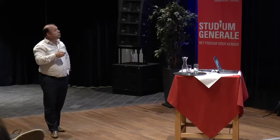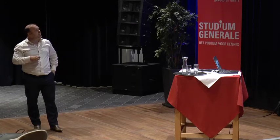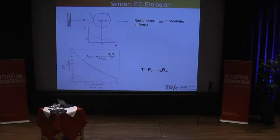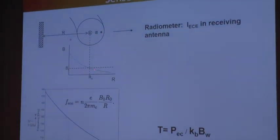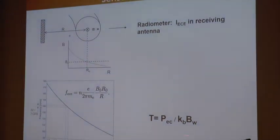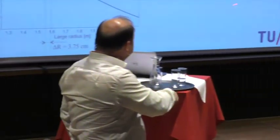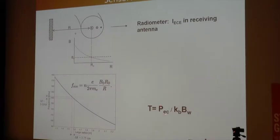So the first thing that we're going to do is build a radiometer, a sensor that is measuring the EC emission. Here you see a cartoon of my plasma column. This here is the magnetic field falling off from the center of the tokamak to the edge of the tokamak. I know that if I fill my radiometer horn, I have, in the right conditions, a linear relationship between the EC power that I measure and the local temperature.